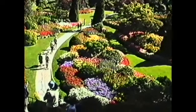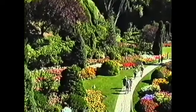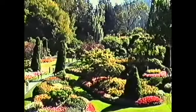This is the Sunken Gardens. It was at one time Mr. Butchart's cement manufacturing area. It was a quarry.